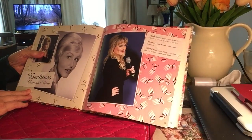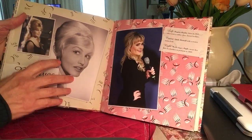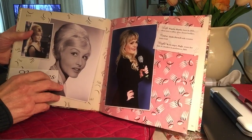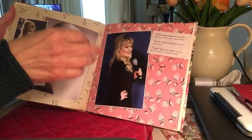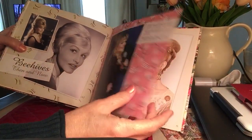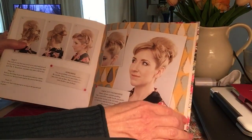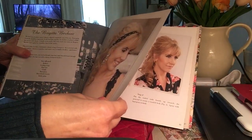Let's see. This looks like Brigitte Bardot. Brigitte Bardot. Talk about glamorous. And Linda Darnell. And then this is Duffy, 2009 Welsh singer. Got the big poof on top. It's called the beehive. The original beehive was super high on top. There's a modern interpretation. Brigitte beehive.